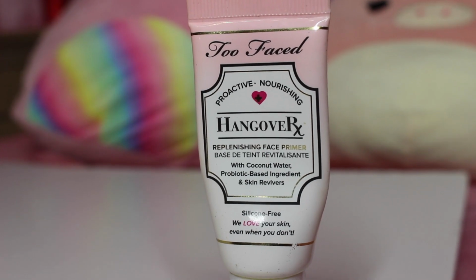If you are more dry, you're going to want a hydrating primer. It also will help your makeup last a little longer because it'll give you that stickiness to your skin. For hydrating primers, I really like the Too Faced Hangover Primer. I've used this a lot. I'm literally out of it. This one's great because it has coconut in it and hyaluronic acid. And hyaluronic acid is going to draw more moisture to your skin, so you're going to stay hydrated throughout the day.